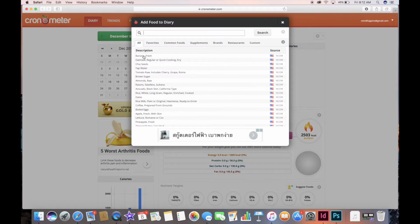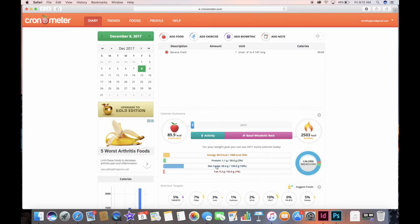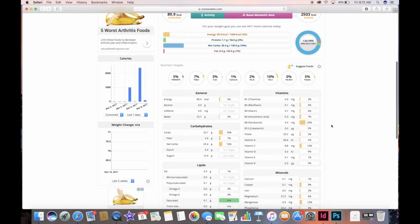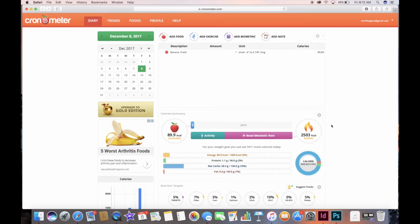Say I've just eaten 2 bananas. Click on banana fresh. Go down here to the serving. They were small, so I'll add the serving. It pops it in there. You can see that would have given me 90 calories, and it gives you the macros and nutrient breakdowns down below. So what I basically did was I put both food days in there, the vegan food day and my average standard food day before I became vegan, and then we can make a comparison.